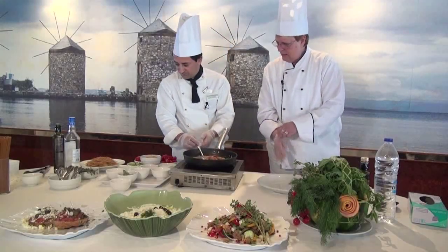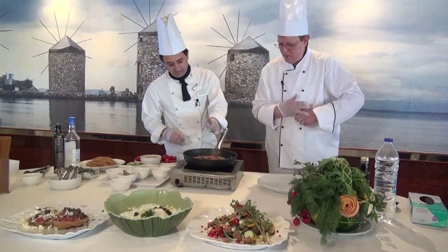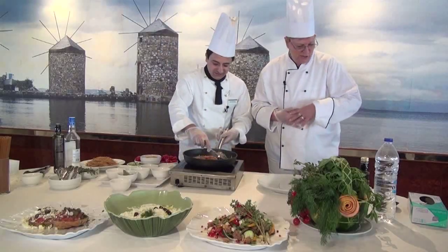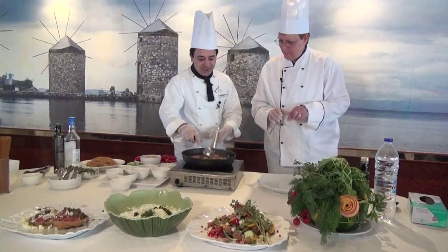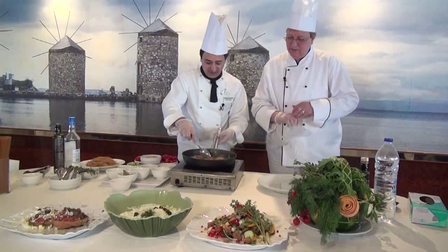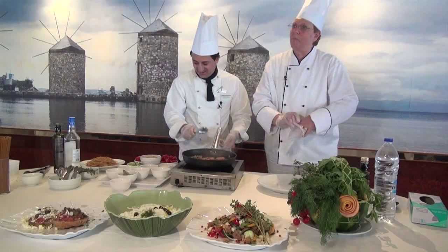Chili flakes. Is this also inspired by Crete, a Cretan dish? No. This is an Aegean dish. Asian? Aegean, Aegean. Oh, Aegean. Oh, what a difference an accent on a syllable makes.